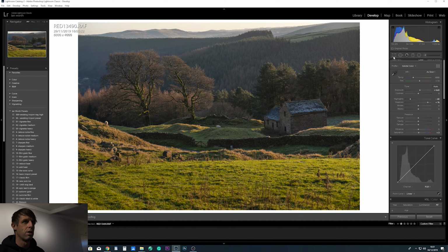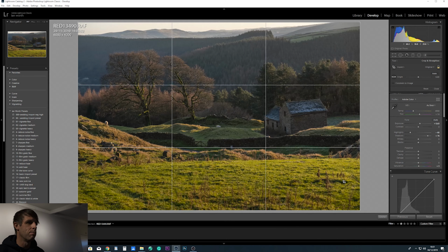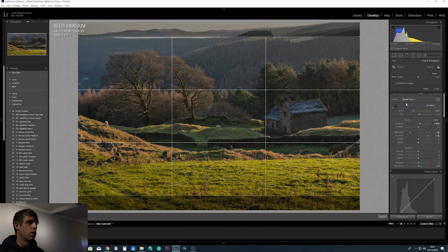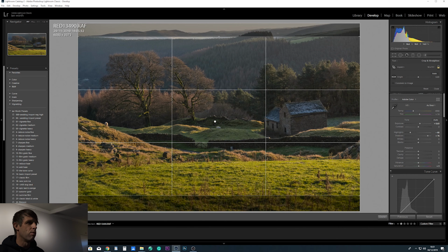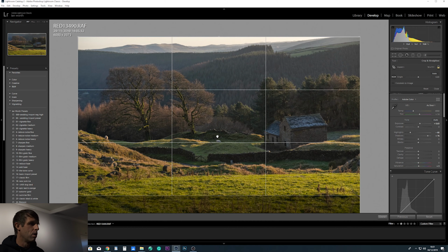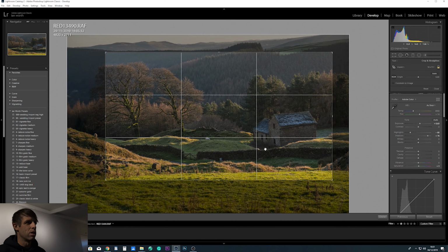Obviously, like I said in the field, I wanted to use a 16:9 crop for this. So if we just select 16:9, I'll just show you why I was struggling to compose this shot. Really, I wanted to try to get the barn in the bottom right hand third, but obviously it meant if I did that, I was incorporating some of the sky into the shot. That is when I decided to move further up the hill.